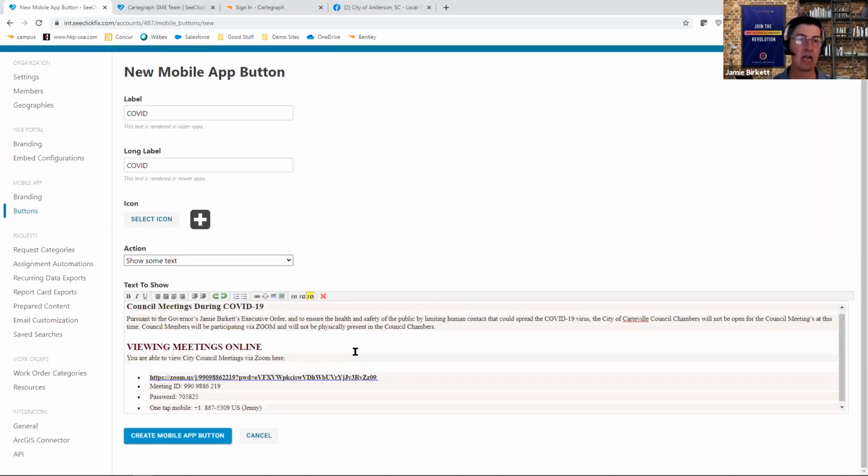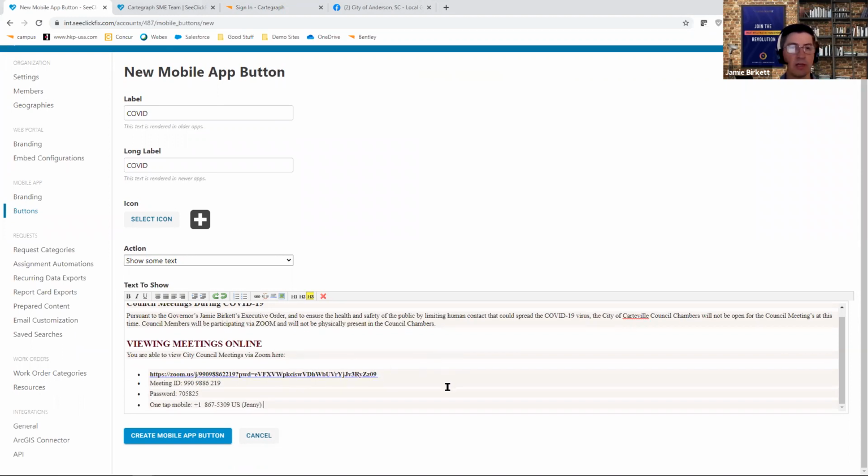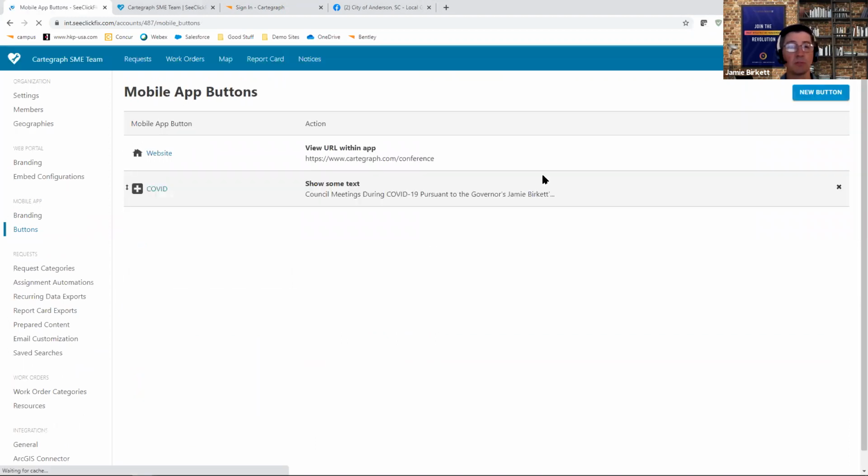Basically this will open up a little word processing document. So I could add images. In this case, we want to inform our public that we're doing all of our city council meetings online. I could enter the Zoom meeting, and so on and so forth. So again, we just want to put some content into our mobile application.